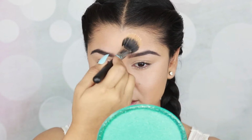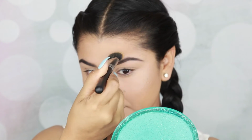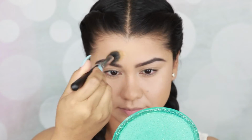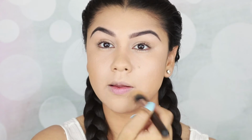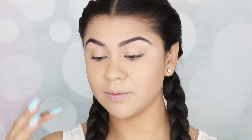You are instructed to use this with a sponge, but I'm gonna try and use it with this brush, and hopefully it's not so streaky. You won't know until you try it. So I'm just patting it on my T-zone area. So let's finish off with my face, and then I'll go ahead and do the eyes.